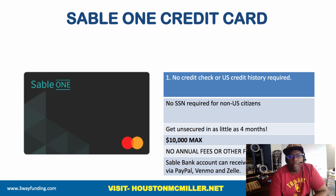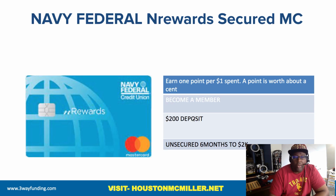If you were able to take out a loan, the maximum with the SABLE 1 credit card is $10,000, but after 4 months of good payment history, it turns into a regular unsecured credit card, okay? So that's a secured card that you can also add. Navy Federal, for those of you that are able to get into Navy Federal, just getting their Nrewards card. Also, I talked about the credit builder loan or the pledge loan.